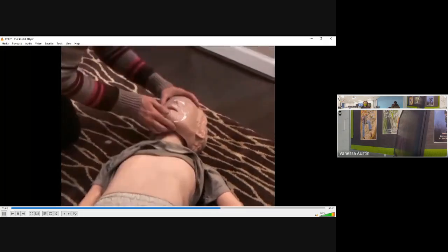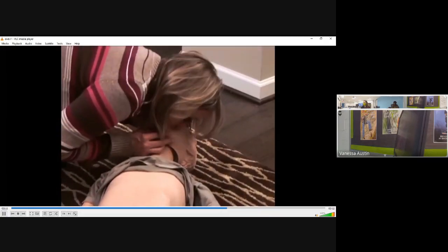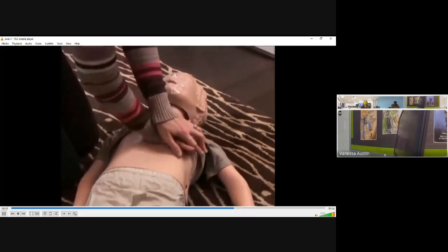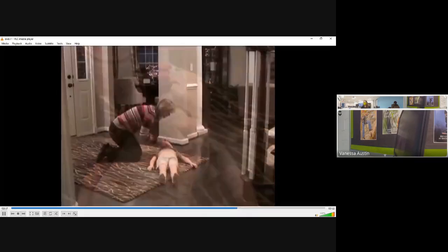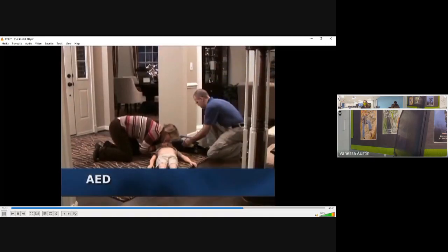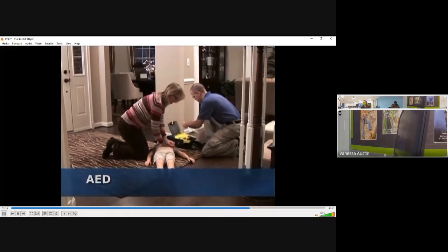Whenever an automated defibrillator, commonly called an AED, is available, stop CPR and use the device. Apply the AED pads to the victim and follow the prompts of the device. Use pediatric pads if they are available for the device. AED use is explained in a later section of the program.